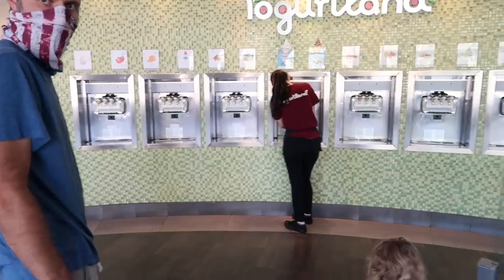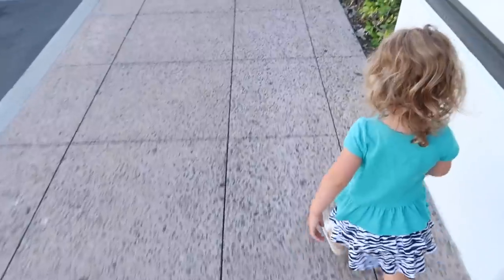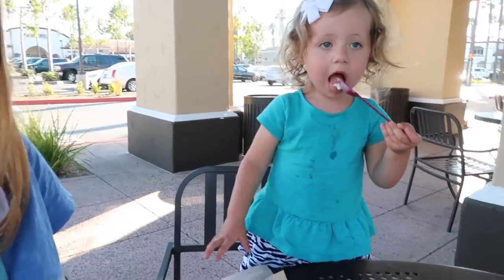Normally at Yogurtland, you serve yourself, but with everything that's going on, they do it for you now. Where do we go eat? You can tell we come here a lot. She knows the routine. She's got it down. There's always these little benches out here that we come and sit at and eat our ice cream. Ever since she was so young, I mean, she's young now, she's only two, but we've been doing this for so long, always coming up to Yogurtland and getting a little treat every now and then. Just kind of become our mother-daughter thing.